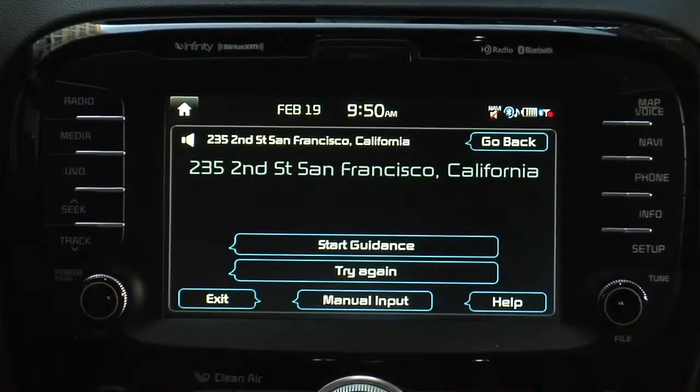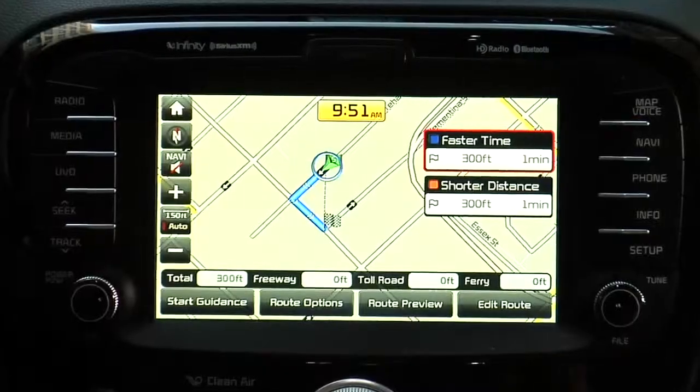You can say start guidance. Try again. Okay, quick and painless, got it right the first time. That's the way navigation should be.